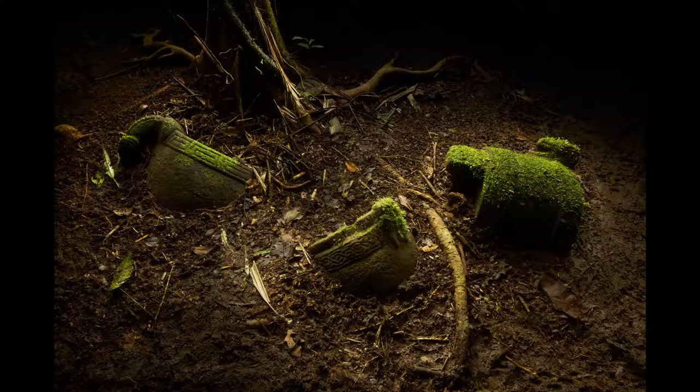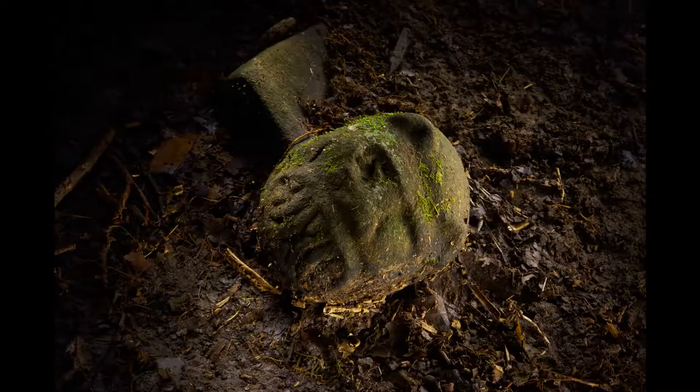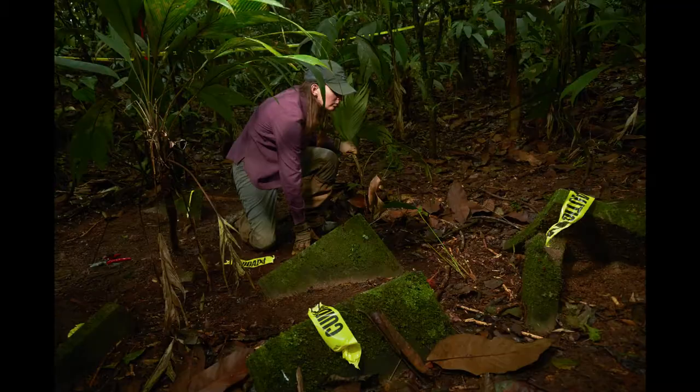On the first trip, we stumbled across a cache of metates and other ceremonial ornaments. Metates look like stools that were used to grind grain. This particular metate, which appears to have a jaguar head on it, gave the site its nickname, the City of the Jaguar.